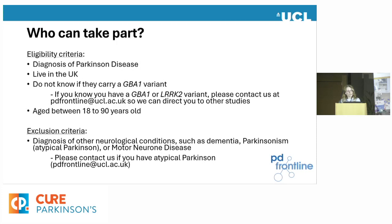Our exclusion criteria is quite small. We rule out those with other neurological conditions such as dementia and motor neurone disease.